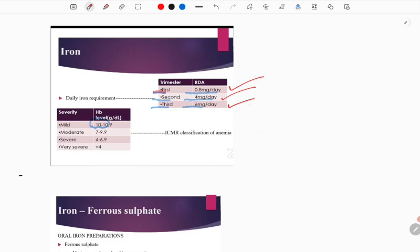For iron deficiency anemia, you have to classify the anemia based on the severity of the hemoglobin level. If it is 10 to 10.9, it is mild anemia; 7 to 9.9 is moderate; 4 to 6.9 is severe; less than 4 is very severe anemia, as per the ICMR classification of anemia.